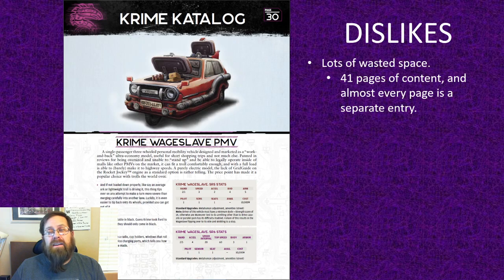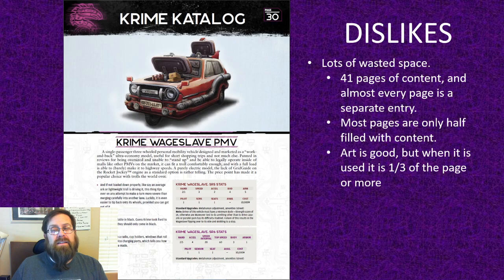Each page, or almost every page, is a separate entry. There are also multiple pages where it's some of the commentary from different runners around the Matrix. And basically it's a page that has 3 or 4 entries of comments, and then 2/3 or more of the page is left blank. So I really didn't like how much space was wasted.